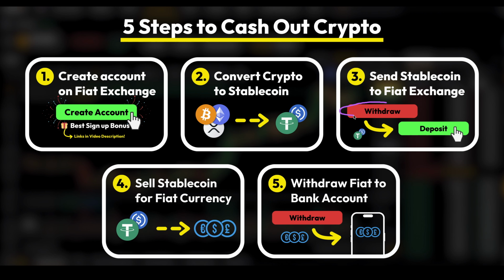Then we send that stablecoin to the fiat exchange where we have created an account earlier. So we withdraw it from the old exchange and deposit it onto our fiat exchange. Then on the fiat exchange, we sell the stablecoin for the desired fiat currency, such as euro, US dollars, or British pound, whichever one you want. And then in our last step, from the fiat exchange, we withdraw this fiat here back to our own bank account.